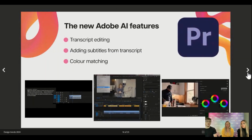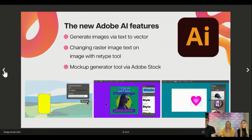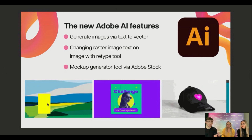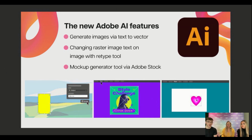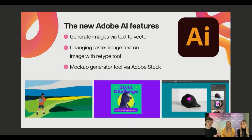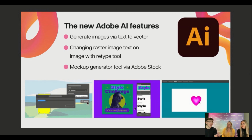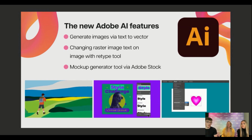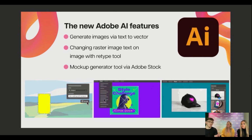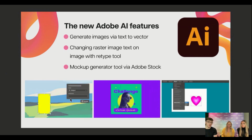Oh no, sorry. Could you mind going back the slides and changing the text on an image with the retype tool? If Adobe recognizes the font, if it's an Adobe font, it can easily be changed now with a click of the button. Is this if you outline it? Because usually when you outline it, you can't go back from that point. It's a struggle that I've been having.